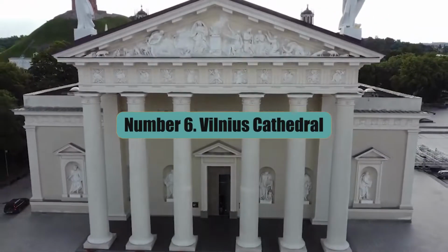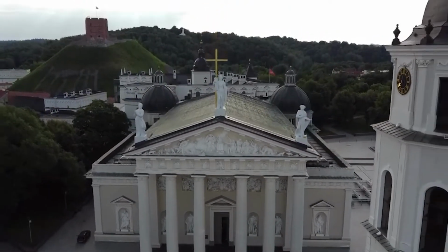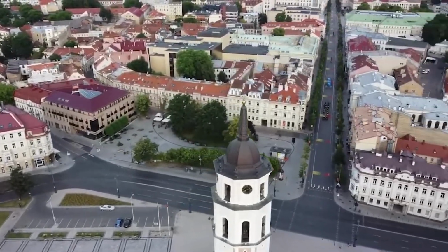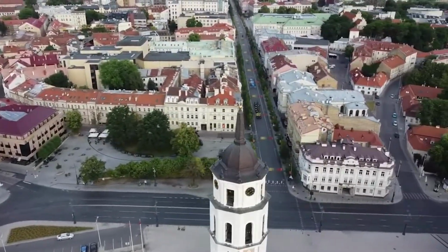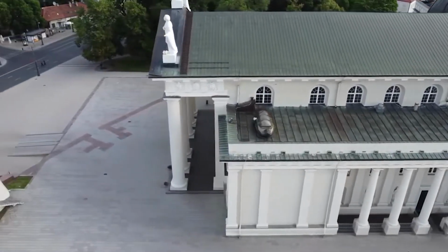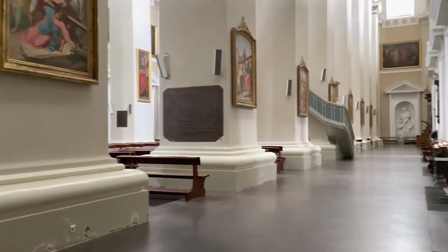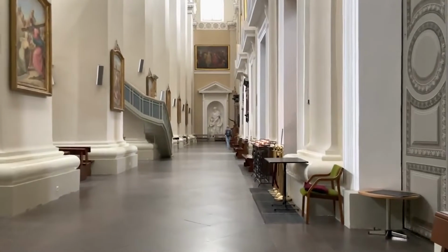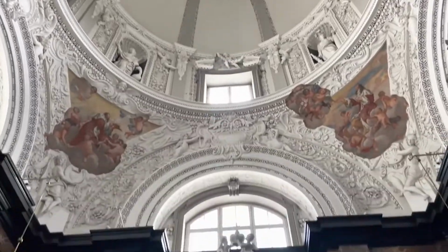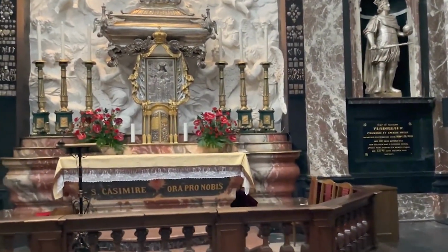Number 6. Vilnius Cathedral. The bright white Vilnius Cathedral and the beautiful belfry in front of it are two of the city's most famous landmarks. The Grand Dukes of Lithuania used to be crowned in this cathedral, which is a very beautiful place to look at. For such a happy event, the interior is lavishly decorated with lots of beautiful paintings and frescoes. It's also worth checking out its crypts and catacombs. Many of the country's most famous people are buried there, and the tombs themselves are a beautiful sight.